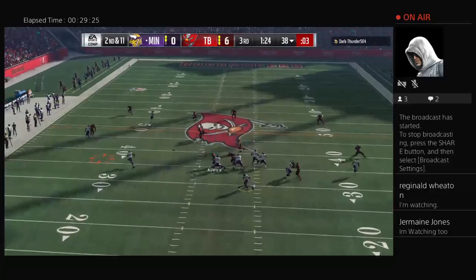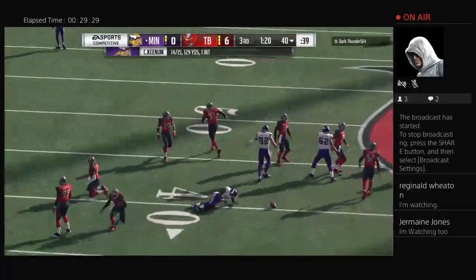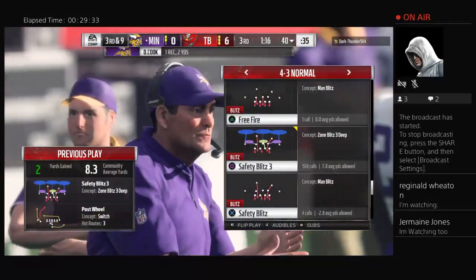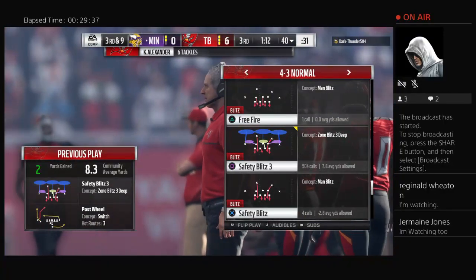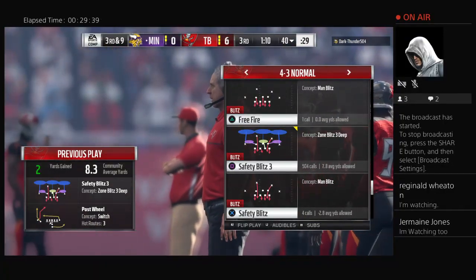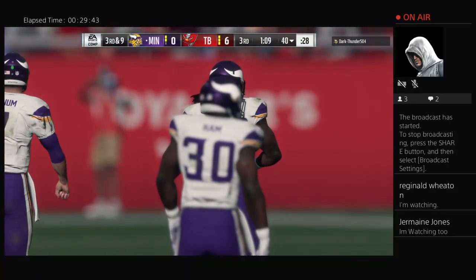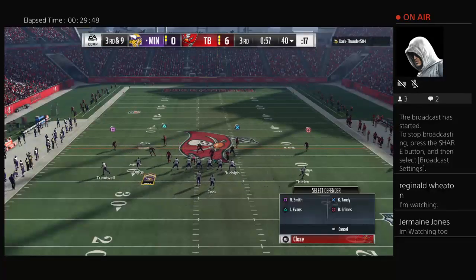Keenum to throw on 2nd down. Out to the flat. That's complete to his running back. And he will be hit with a lot of force and spun down. Give him 2 yards on that play. And that'll lead here to a 3rd down. Well, still in search of the 1st down after that last completion.